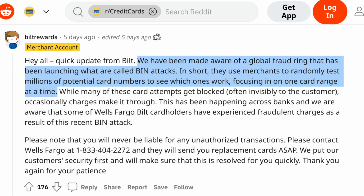And finally, those fraud issues. Let's first take a look at a statement directly from Bilt. We have been made aware of a global fraud ring that has been launching what are called bin attacks. In short, they use compromised merchants to randomly test millions of potential card numbers to see which ones work, focusing in on one card at a time. They go on to provide some additional information as well as a phone number you can call to get in touch with Wells Fargo's fraud team directly to get some help in case you were a victim of this.